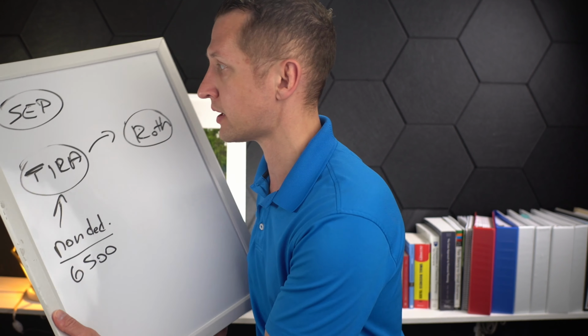So you can get a lot more money into your retirement plan and do that backdoor strategy to get more into the Roth side. So let's talk a little about how you can get more into the solo 401k versus the SEP. And then you're going to see why that combination makes a lot more sense. So I'm going to just bring this right back up here.